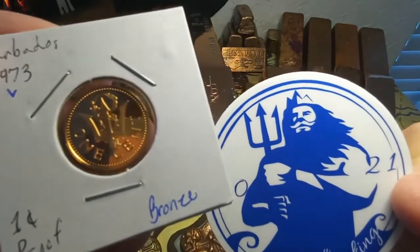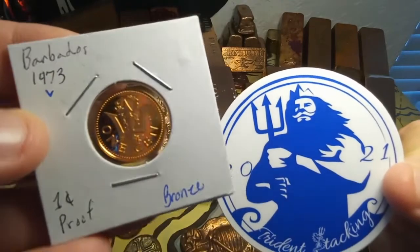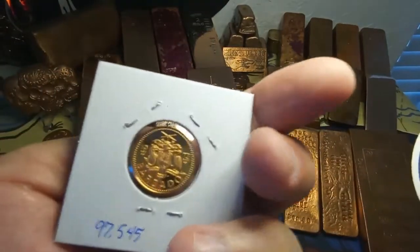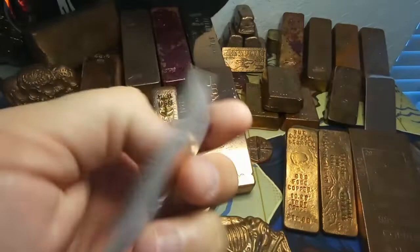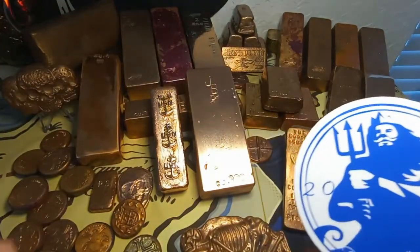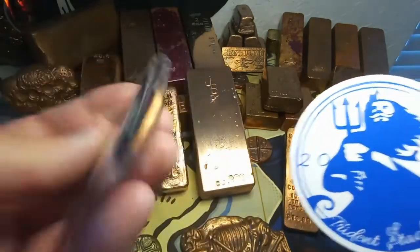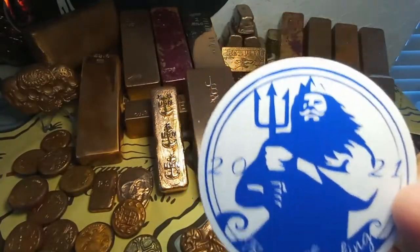Now, I started watching Trident. He's a newer channel. He sent me this Barbados 1973. This thing is proof-like. It says it's bronze, but it is incredible. And also a copper round. So I appreciate that, man. I love the copper. You know, the way to my heart.